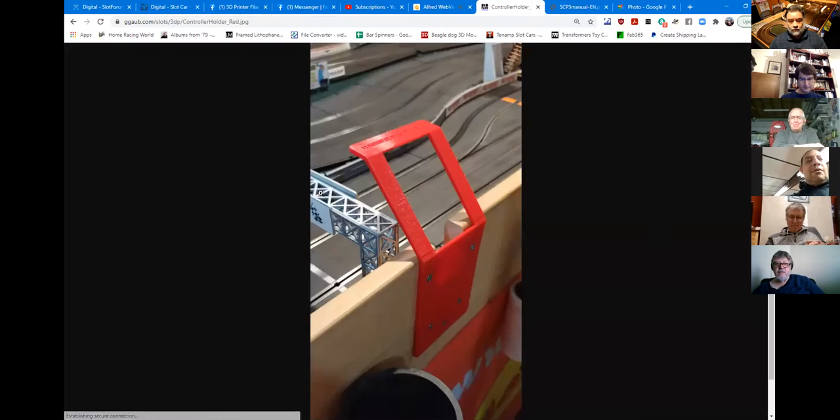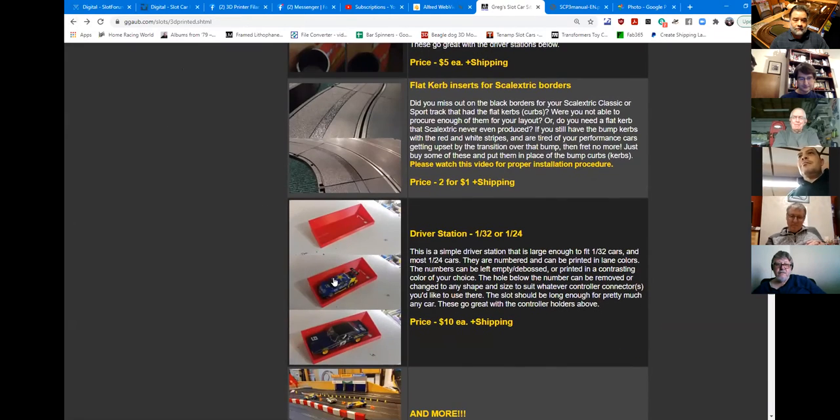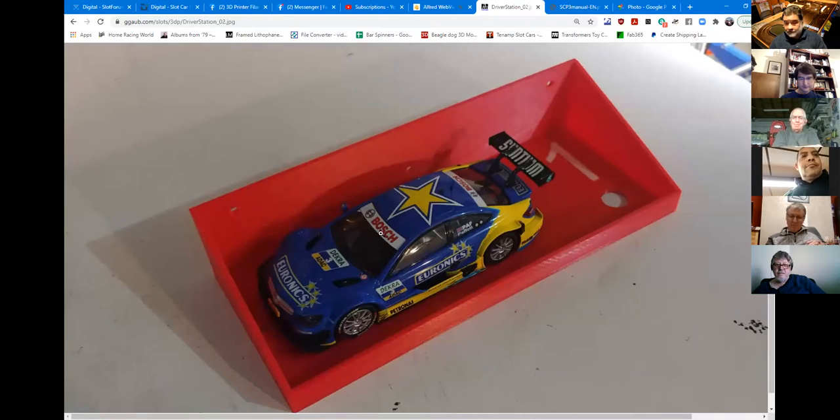I do custom controller holders, where I imprint whatever track name or person's name or text they want on the controller holder. I also do custom driver stations. This is a 1/24th car. They're big enough for 1/24th and 1/32nd cars with numbers and controller ports or whatever. I had a guy who didn't want to put cars on.